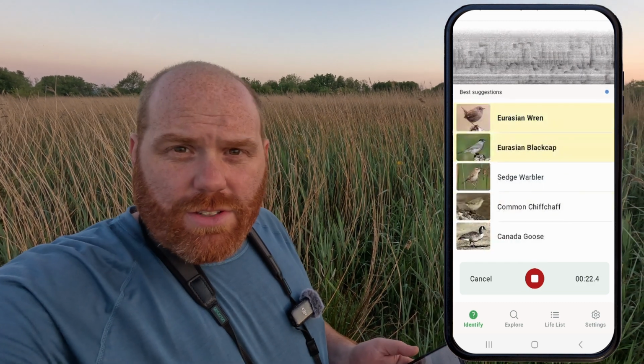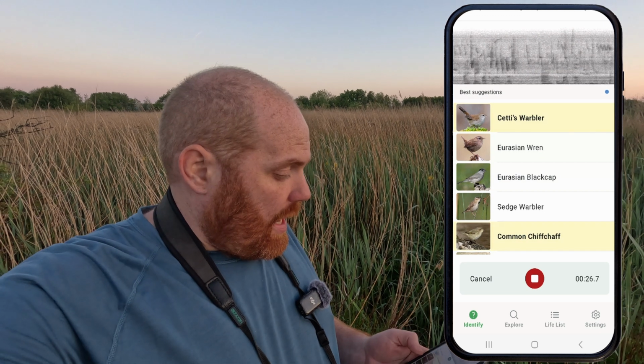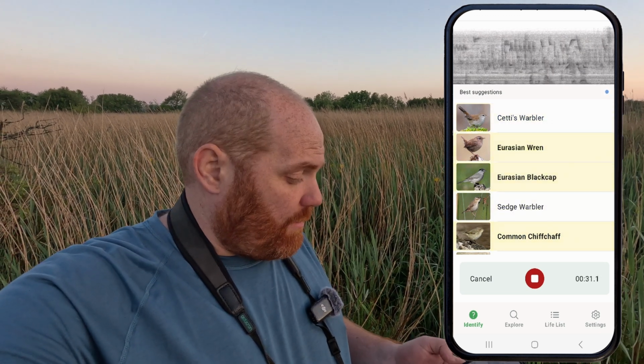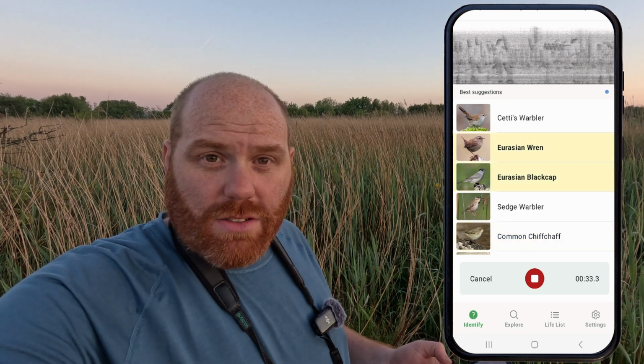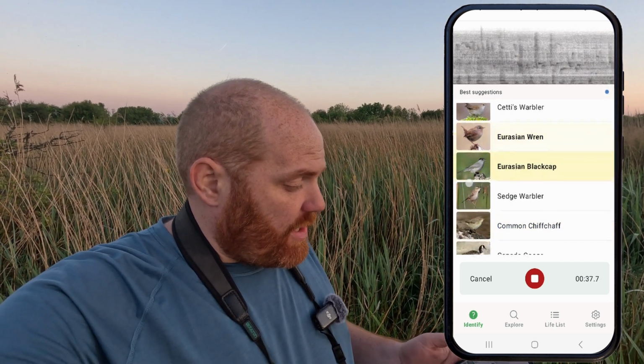So for those of you that have never used this app before, this is a free app and it's made by Cornell University. And in live time, it tells me exactly what I'm listening to. It's flagging up now, I can hear wren, Cetti's warbler, there's a distant blackcap then. And it's showing me on screen exactly what's what.